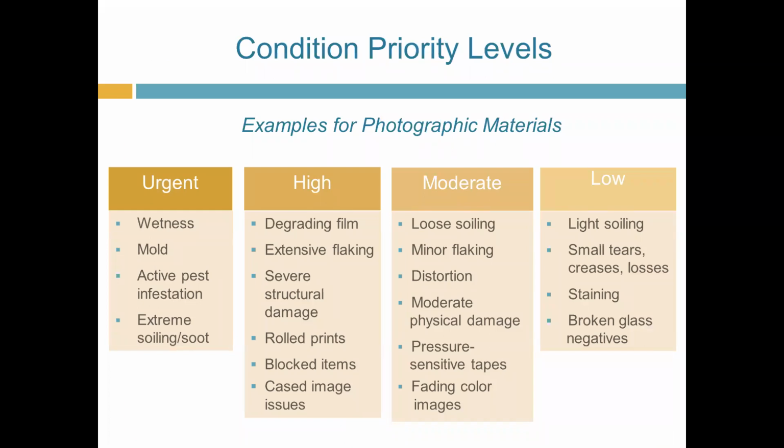So, to review some of the condition issues that we have discussed in terms of priority levels, urgent items are those that are a danger to other collection items or to people's health. High priority are current and ongoing danger to themselves. They may continue to lose information if they are not addressed. Sometimes an improved housing will take an object out of the high category, like putting a fragile piece into a polyester film sleeve or a flaking item into a box.